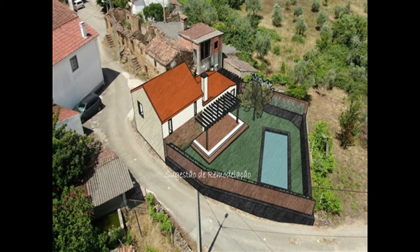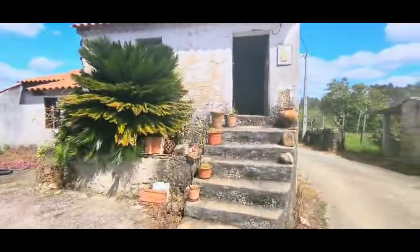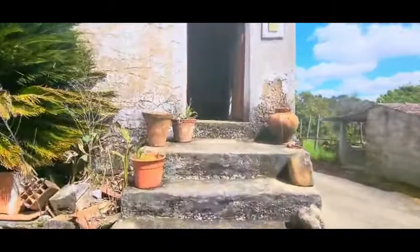Today, I bring you an excellent investment opportunity. It is a 65 square meters villa in need of renovation, but is habitable and has a 197 square meters backyard and 320 square meters of land, located in Proença-a-Nova.